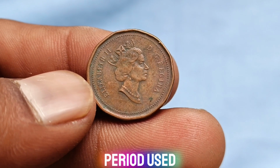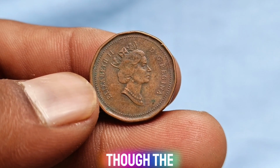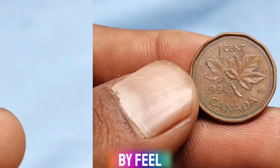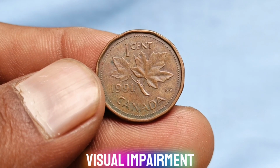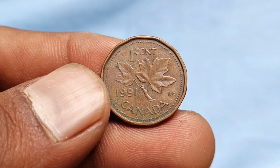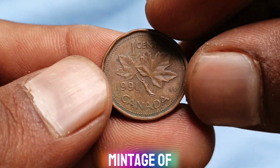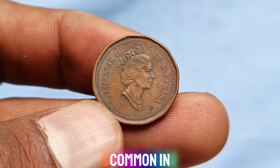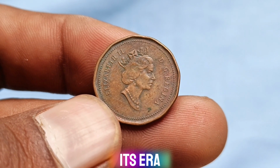Notably, this period used a 12-sided planchet edge, though the coin presents as round, designed to help distinguish the penny by feel, especially for those with visual impairment, a practical feature introduced in the 1980s. The coin saw a very high mintage of about 831 million pieces, making it common in circulation during its era.